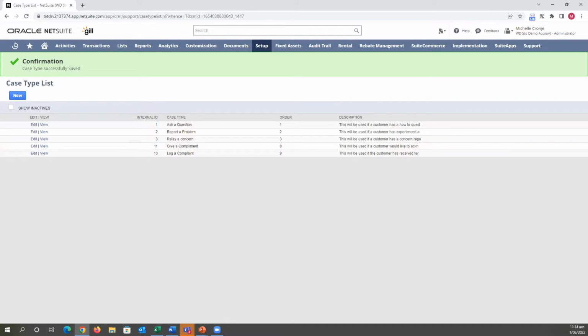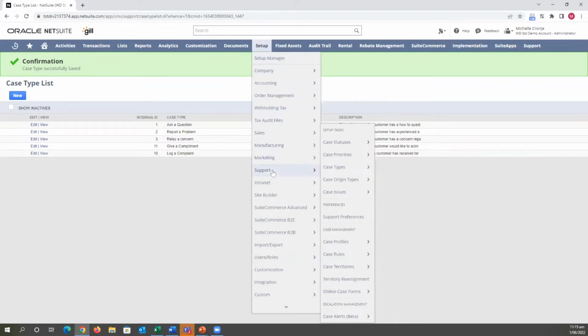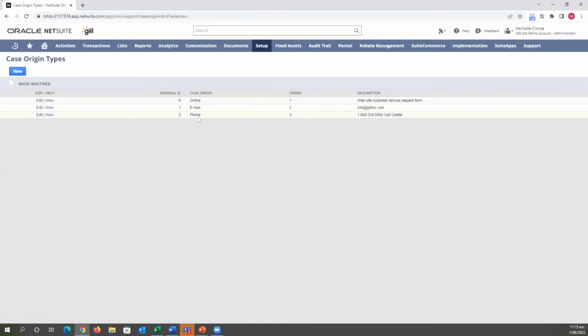Next, we need to set up our case origins. For Guild Group, they want to have the following case origins: online, email, phone, and walk-in. Walk-in would be for customers that actually walk into the shop and have a question about an item, and the person can't answer the question immediately. They can create a case, and a support rep can reach out to that person. So let's go through to setup, support, case origin types.